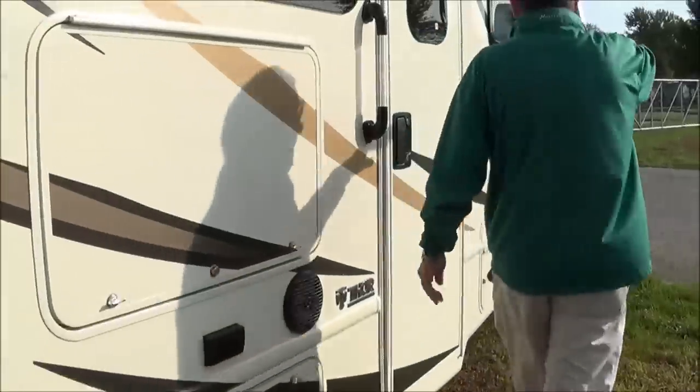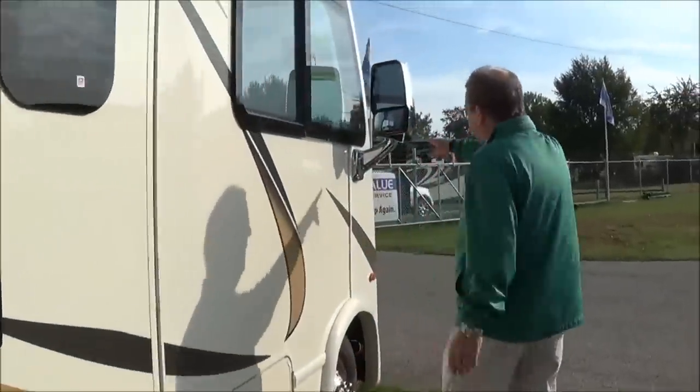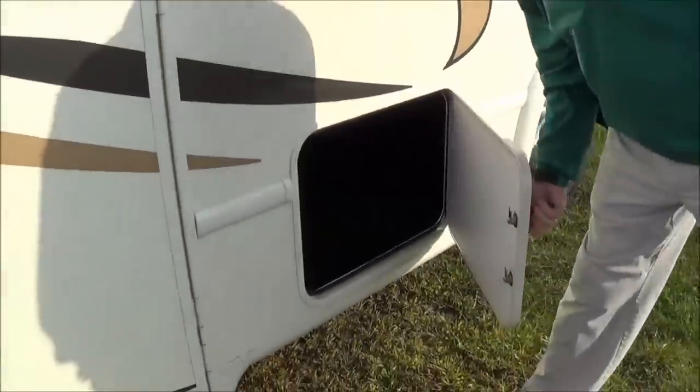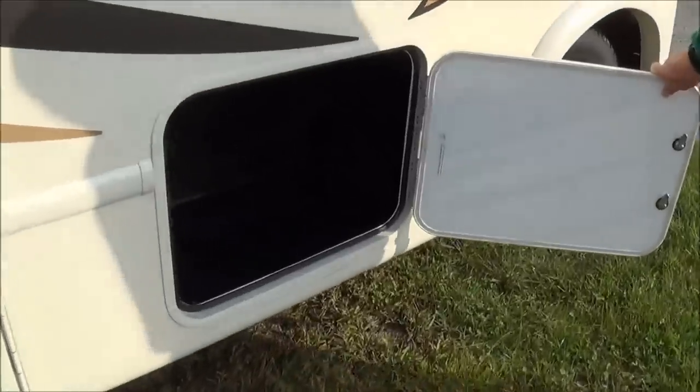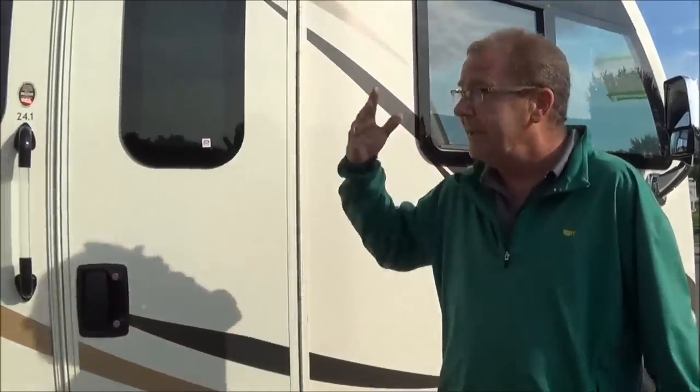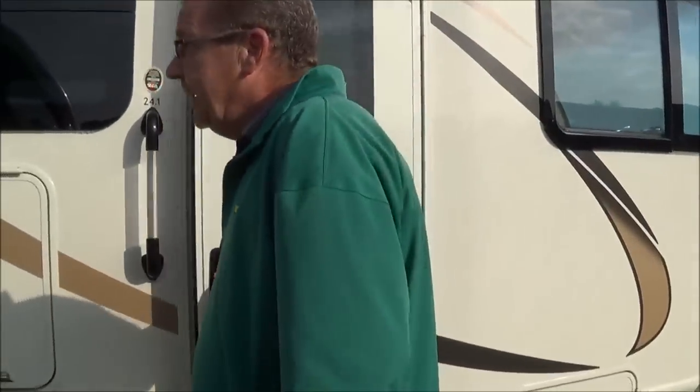Again, you come around to this side, your passenger side, where you have your side camera. So you turn on the side camera, turn on your turn signal, and it'll show you down there. Again, you have some more storage right here. So guys, a 24-foot coach, you're taking advantage of every storage space that's available. You can take just about everything with you and still have a great size. So let's go on inside.